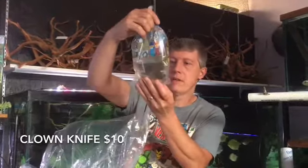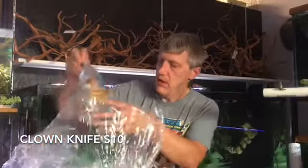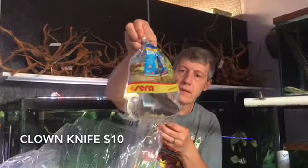Clown knife. I think we got 2 of these guys in the bag. Again, another very big fish. Remember, these guys get up to 40 inches, so that's not a small thing. Yeah, here's his buddy, another clown knife.